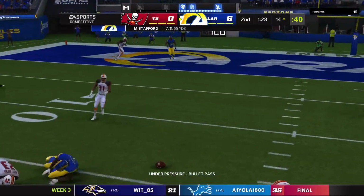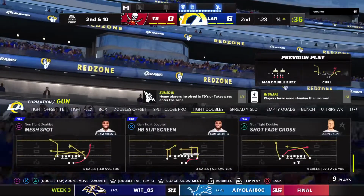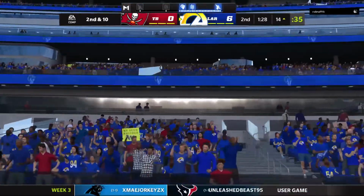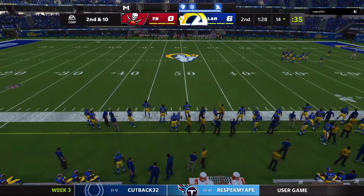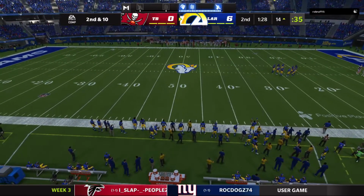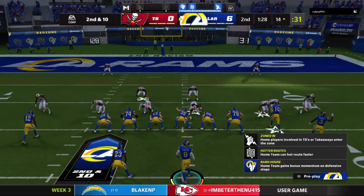And that is incomplete. Oh, the coverage a little too good there, and it's 2nd down. In the red zone, precision is the watchword. If the throw's a little too early, too late, maybe off a little bit, going to be a good chance that any attempt is going to be a contested one, and that one falls incomplete. So now 2nd and 10 after the incompletion on 1st down.